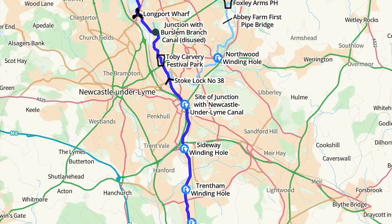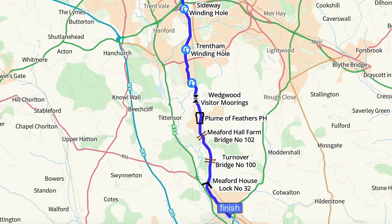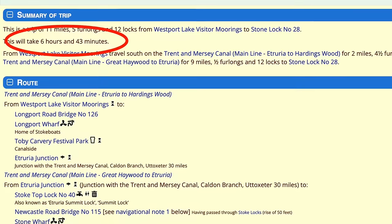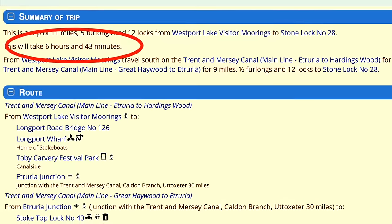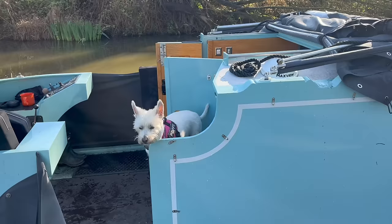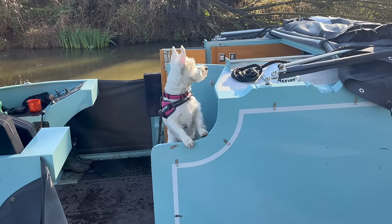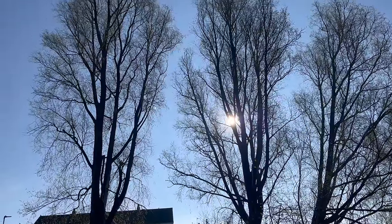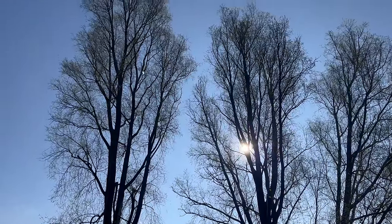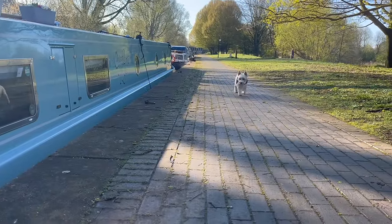We were planning to get as far as we could from Westport Lake down to Stone. Canal plan was telling us it was 12 locks and almost 7 hours, but we've learnt to add a bit onto their estimate anyway. Are you ready to go, Poppy? Are you ready to go? What can you see? Come on, Hamish. Time to go. Good boy.